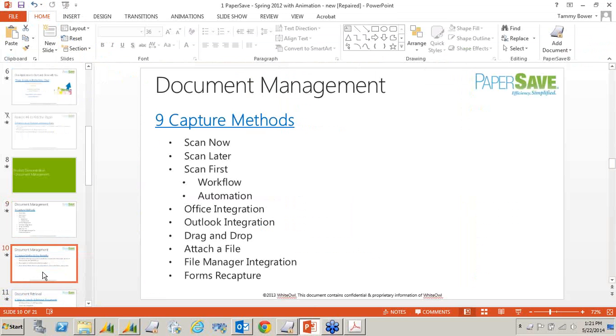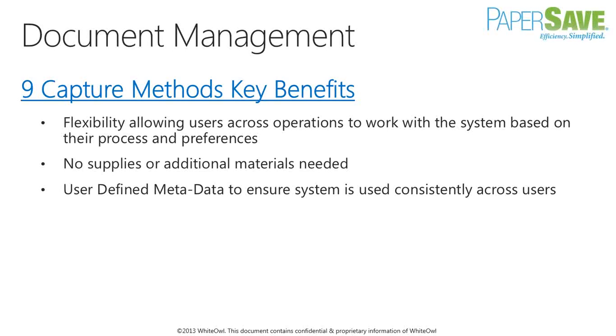Okay, so let's go back over here to the PowerPoint presentation, and let's talk just for a moment around some of these benefits with capture. One is it's extremely flexible. Users can interact with the system in a way that makes sense for them. We've got scan later cover sheets.